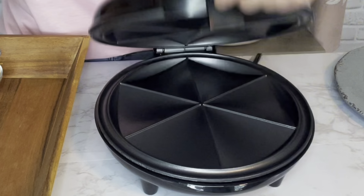Gotta get that in the middle. So I'm gonna have some eggs and some cheese. There's some chicken sausage in there too. One thing says not to overfill it. So whatever you want to use in here. I'm gonna add some cheese. This is Aldi cheese. I did grate it myself though. If you don't grate your cheese yourself, you might want to try it.